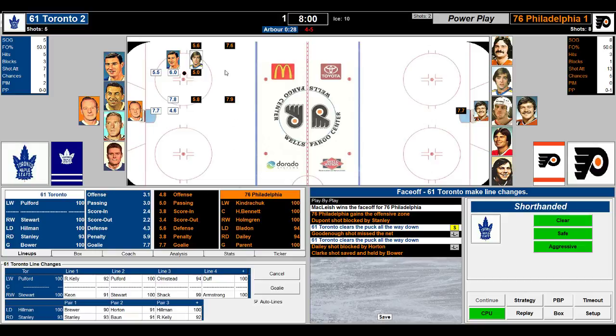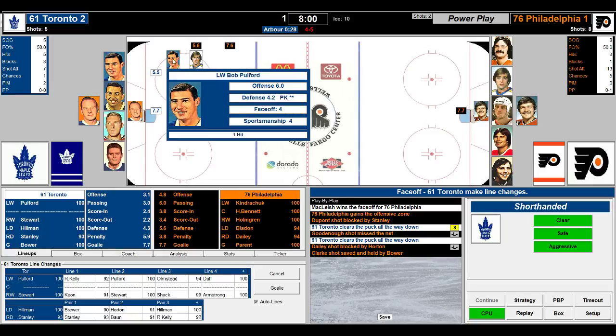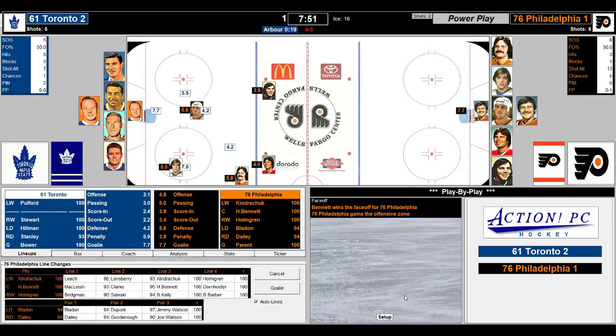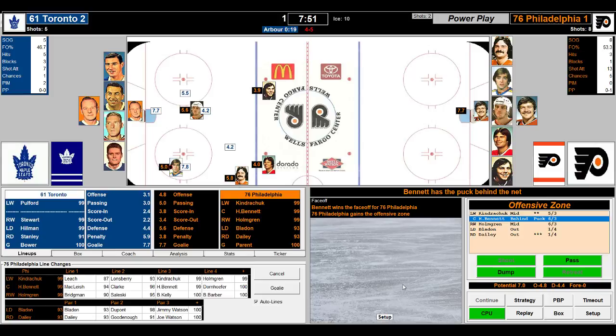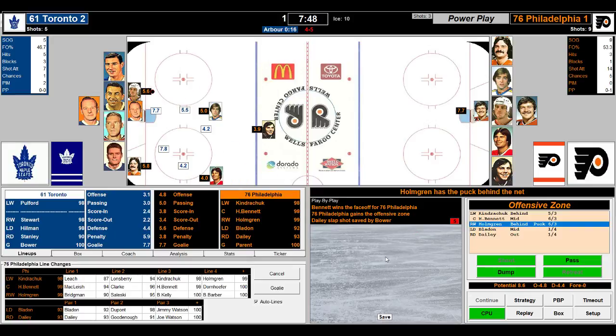28 seconds left on the Arbor penalty. 8 minutes left in the first period. 2-1 Maple Leafs. Bennett and Pulford will contest the puck drop. Bennett wins the face-off. It's worked back around to Bennett. He's going to look for Daly on the outside. Daly takes the shot. Save by Bauer. The kick save.